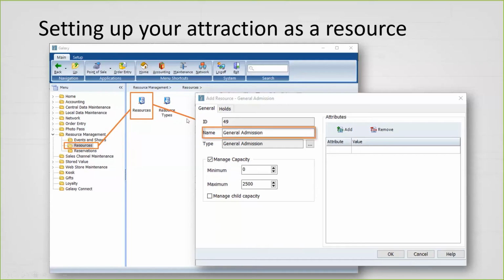So for current Galaxy users, you might not be using capacity management for general admission, but maybe you already have a resource set up for something like a buyout, where you have a special event and you say, this is the full capacity that I have, and we're going to sell that many tickets. So don't feel like you need to set up a new resource just to transition to this type of operation. You can use that same resource. You might just need to tweak the capacity on the initial resource itself.